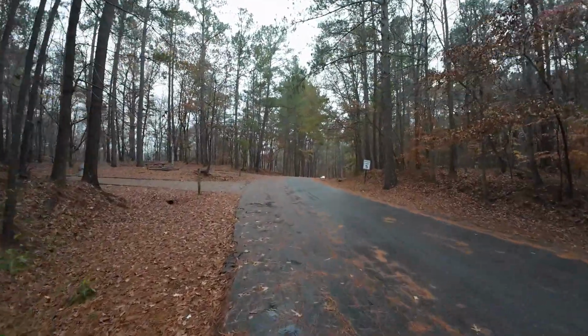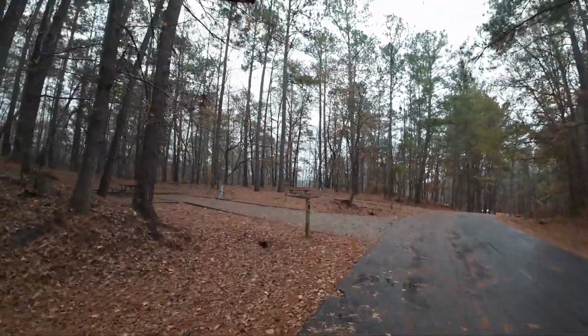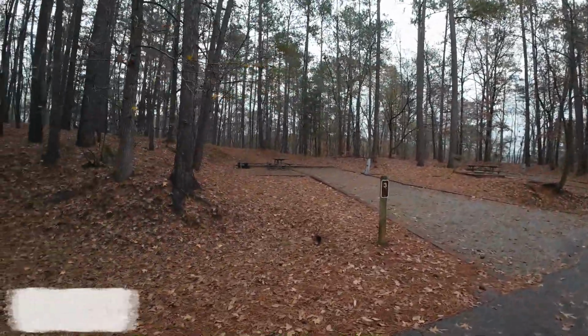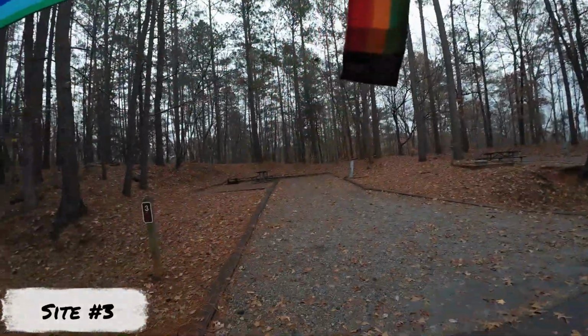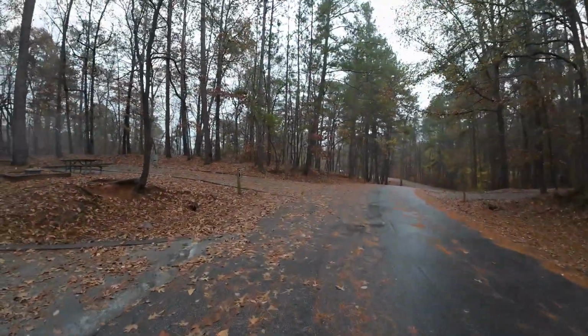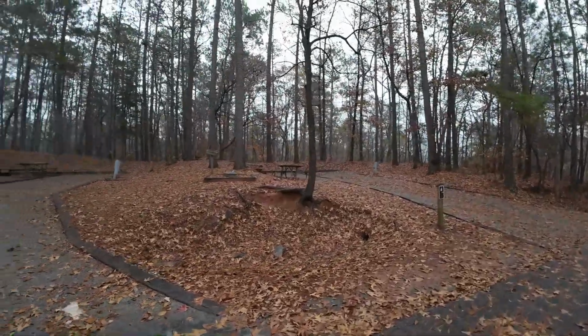Okay, and so after site 2 on the right, you have, looks like, sites 3 and 4 on your left. This is 3. Sorry if you hear little pitter patters, it's raining out and I've got my umbrella. So that's site 3. And right next to site 3 is site 4.